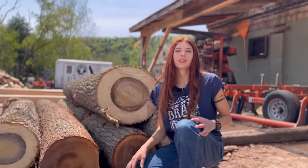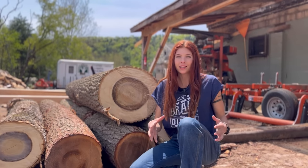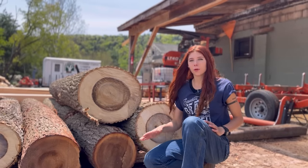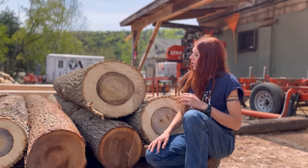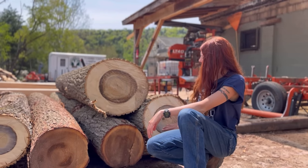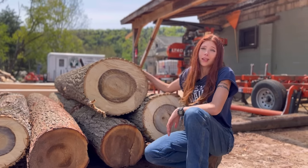Because of this, it is a real treat for the sawyer or whoever is working at the mill at the time because they get to see these color explosions when they're at their peak. You can never fully know before you cut into it if it's going to be a rainbow poplar or not. You can kind of see here on the ends sometimes some of the color will be seeping through, but it's not a very good indicator to what it's going to be on the inside.